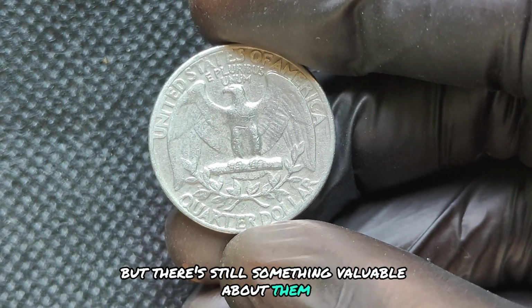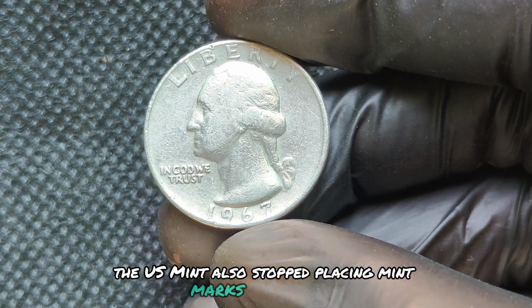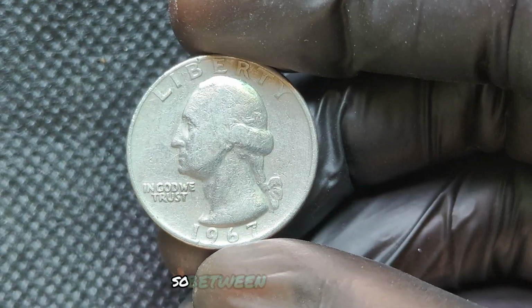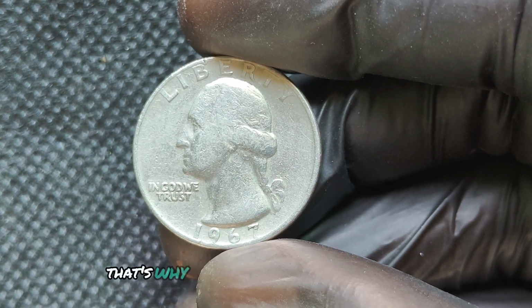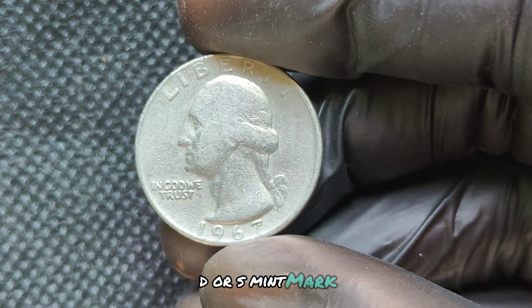In 1965, the U.S. Mint also stopped placing mint marks on quarters to deter coin hoarders, especially since silver was being phased out. So, between 1965 and 1967, no quarters had mint marks at all. That's why your 1967 quarter won't show a P, D, or S mint mark.